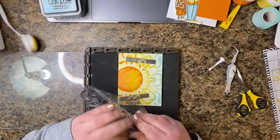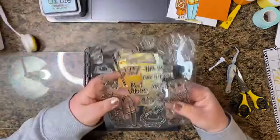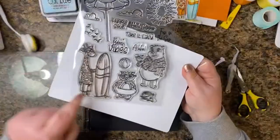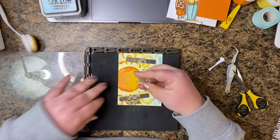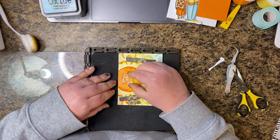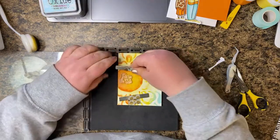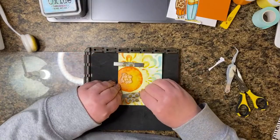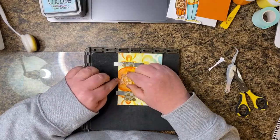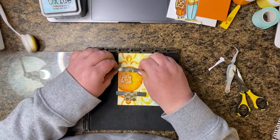All right, so let's get Fun in the Sun. Look, see? You can see how much I've used this giraffe. Look at him. Look how dirty he is. I've used him a lot. I really like the giraffe. Okay. Yeah, this has definitely been one of my favorites. I mean, you know, the bear with the belly and the Hawaiian shirt. Like, how could you not love that? And the Hawaiian stencil, right? Oh.